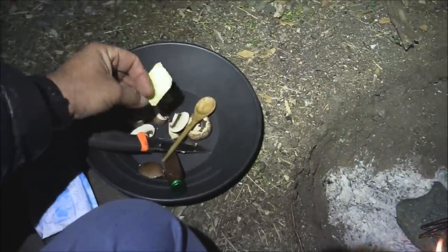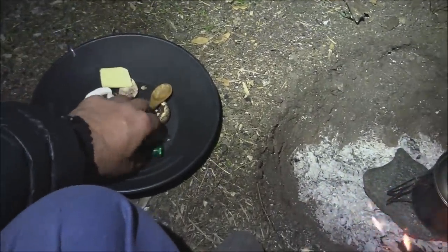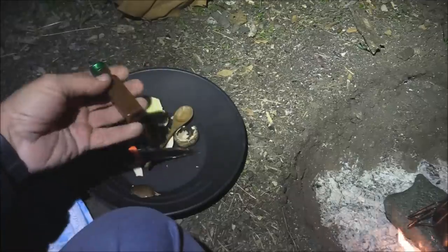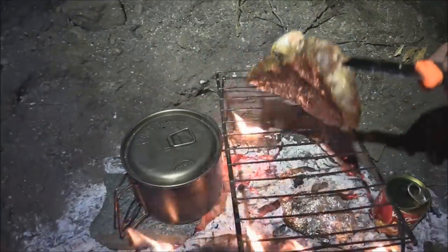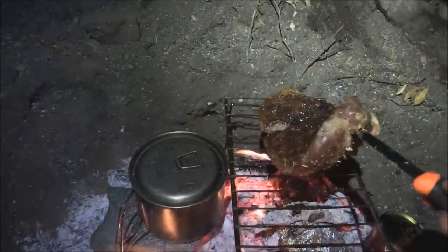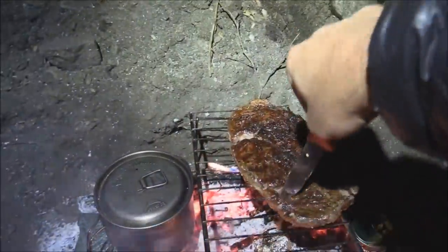When I flip it, I'll put some butter, some mushrooms, and put a little A1 after it sets. After I pull it off, it sets for a few minutes, I'll add some A1. Let's see. One candle watt power. It's nice and warm right here.